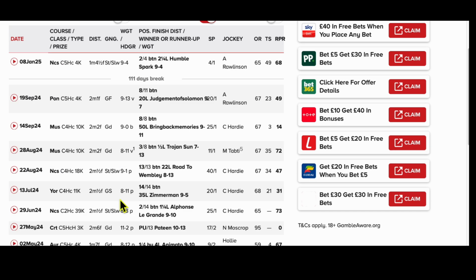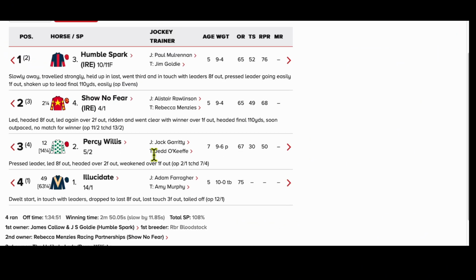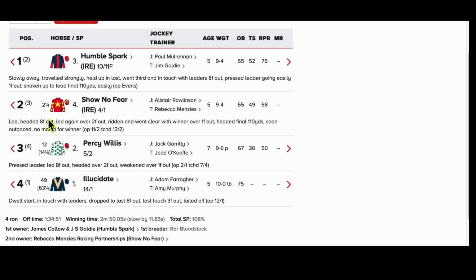Now, if you look at Show No Fear, it actually beat Percy Willis here in this little race over course and distance. So Show No Fear beat Percy Willis by 12 lengths in another tactical race. Percy Willis seems just to be out of form.